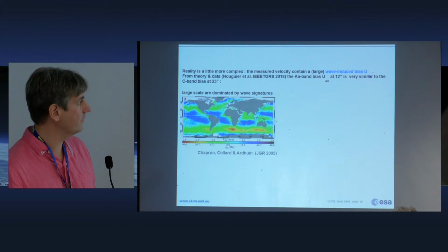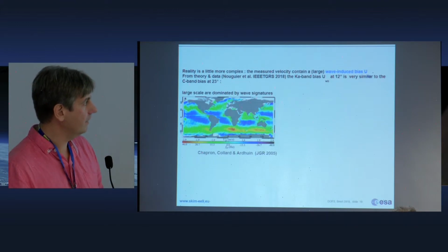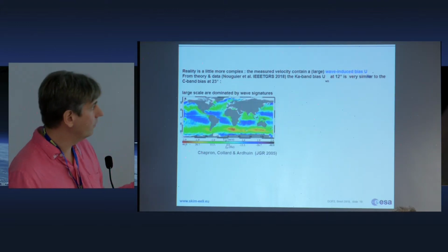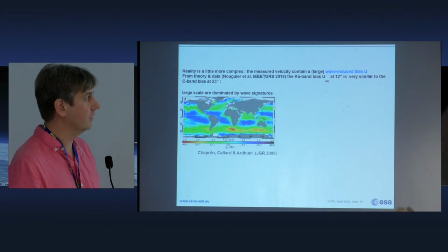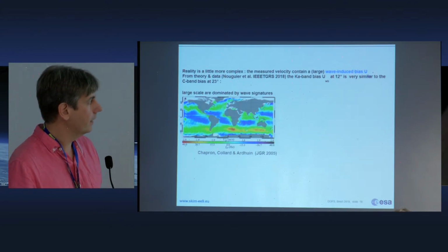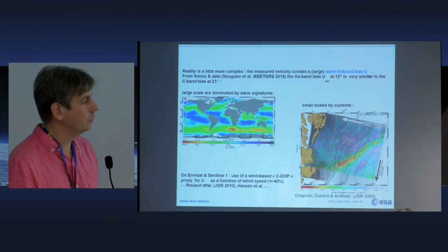And the maps we got from Envisat are like this. On global scales, we have velocities from +3 to -3 meters per second, and this map doesn't look like currents at all, except maybe for the tropical part here, because this is actually a signature of the waves, which are driven by the wind. And if you remove this wave contribution, then you can look at this nice Gulf Stream example, in which you have the nice current.